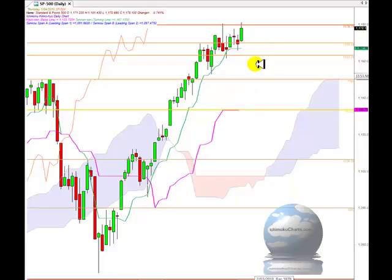A lot of support down below at the Tenkan Sen and Kijun Sen, but also at a lot of these swing highs and previous swing lows. They'll offer very strong levels of support for this market.